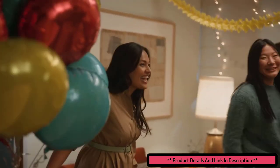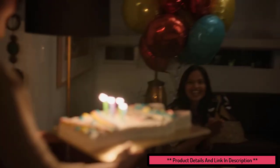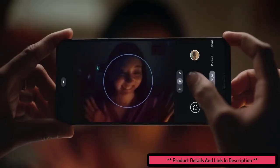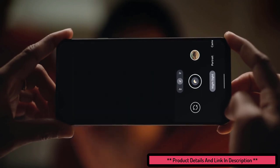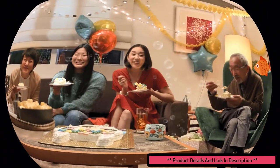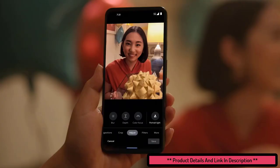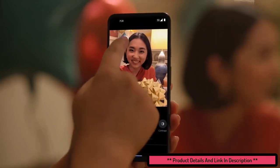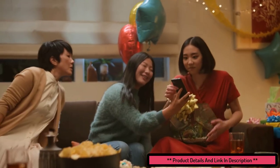It's everything you wanted. Picture this. You're at your best friend's birthday, and it's cake time. You can take a photo in next to no light with Night Sight. And if you want everyone in one pic, the ultra-wide lens has you covered without giving you that weird fishbowl effect. Smile. You can even adjust the light in a picture after you take it with Portrait Light. Birthday photos never look so good.